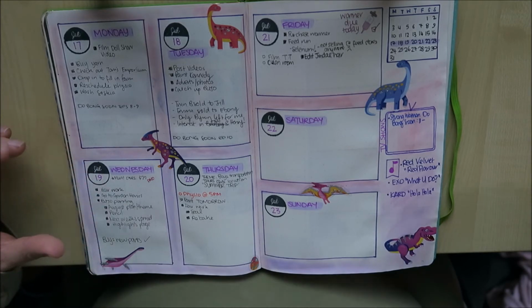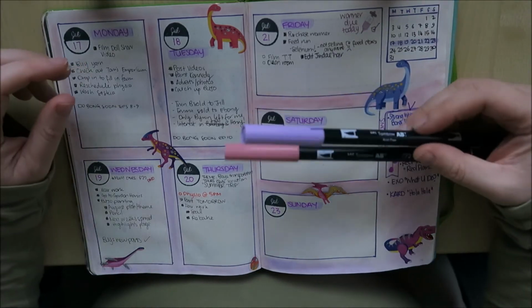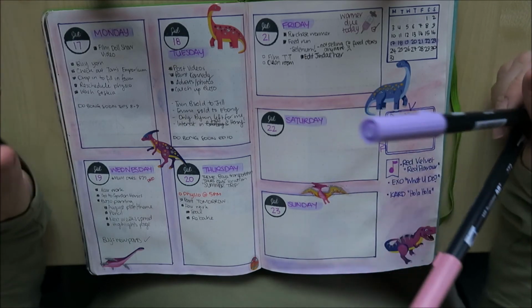I'm trying to get back into the swing of things now that everything's just kind of stopped. So I was doing a course and I was also doing the doll show and stuff, so now things are slowing down. I'm trying to just get back into the routine.